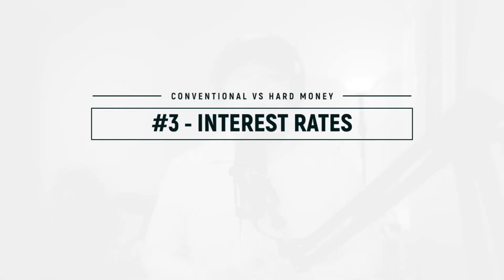The next one is going to be interest, right? The interest on the loan, of course, is the percentage that you are paying over the duration of the loan in order to have this loan product. For a conventional loan, especially because interest rates are pretty low right now, you can expect to pay anywhere between 2 and 5% interest, again depending on your credit score, income, debt to income ratio, etc. For a hard money loan, you can expect to pay anywhere between, say, 8.5% to 15%. Again, a crazy stark difference.